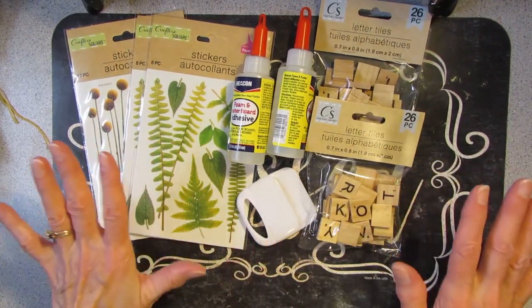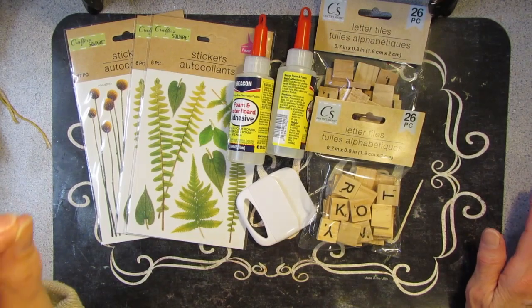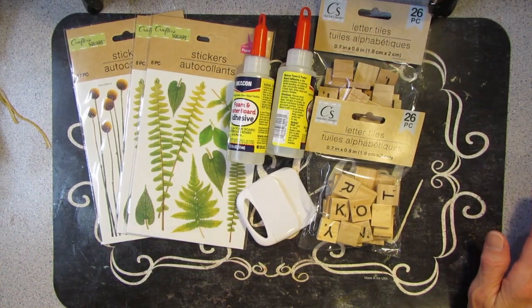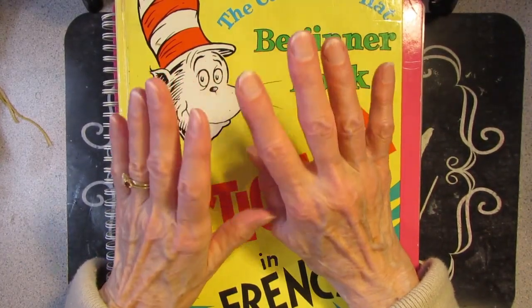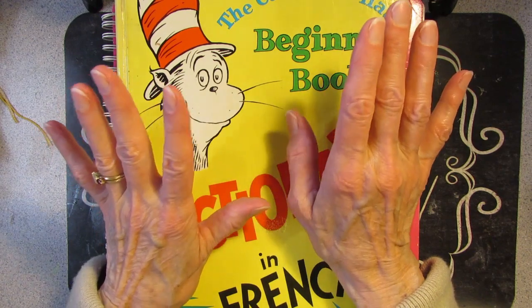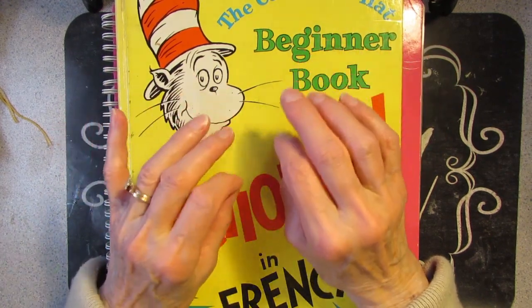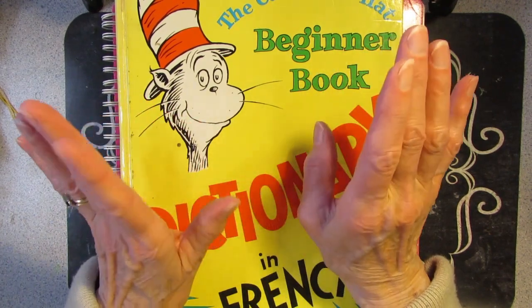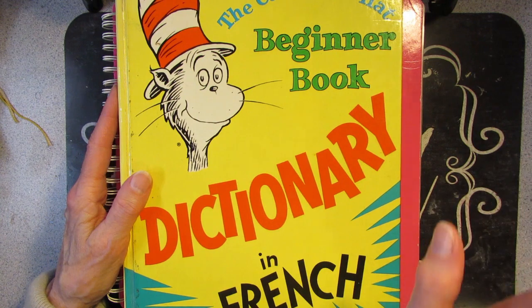Okay, give me a second. I will put this aside and show you what I got at the library book sale. Well, I went in with the idea that I really don't need any books. Unless I find something special, I'm not going to get it. But I spent a whopping $8.50. So let me show you what I got for $8.50 in total.